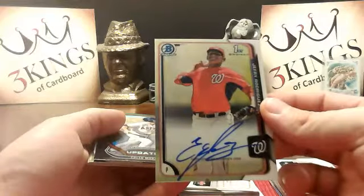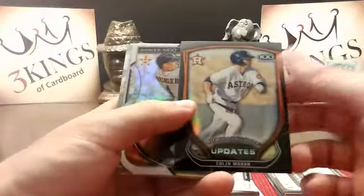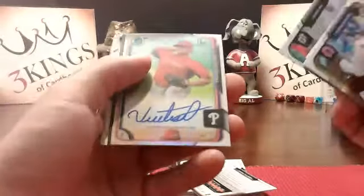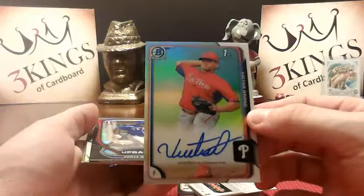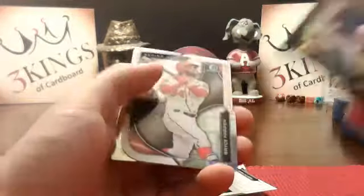Jeffrey Rodriguez, base auto for the Nats. Nats are going. Colin Moran, top 100 for the Astros. George Springer, series next. Also for the Astros. Victor Arano, refractor auto, 225 of 499 to the Phillies. Nomar Mazara, top 100 Rangers. There's a Bryce Harper, series next for the Nats.